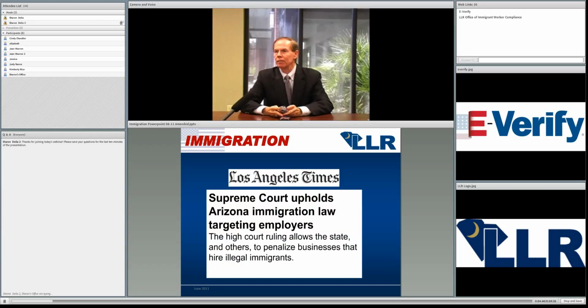South Carolina's law was passed in 2008. Arizona had passed an immigration law in 2007, and the South Carolina law was patterned in part on the Arizona law. And the Arizona law required that employers use the federal database EVerify to verify new hires. The U.S. Chamber of Commerce had sued the state of Arizona over their immigration law, and they'd asked the U.S. Supreme Court to basically decide two questions.